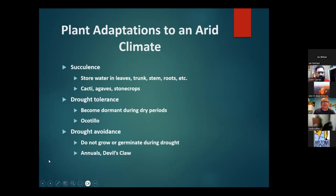There are plenty of other things. We talked about this already with some of the succulents, but there are also other ways, if you're a plant, to get around the arid environment. For example, you can go dormant. You could just say, you know what, haven't had rain in a while, I'm just going to cut my losses and wait for better times. And that's what ocotillo do.